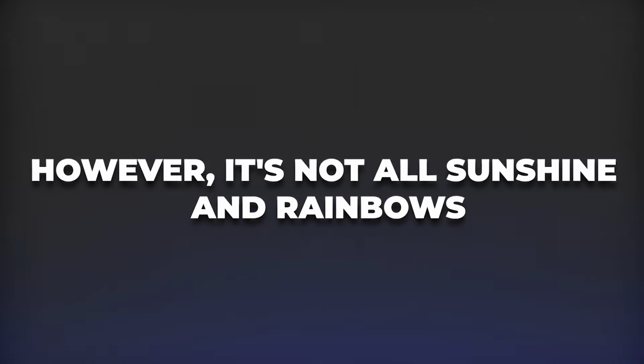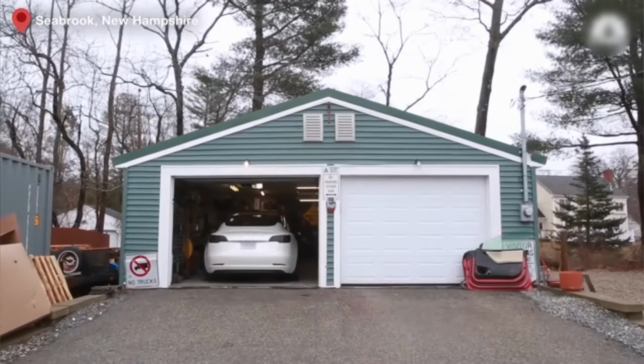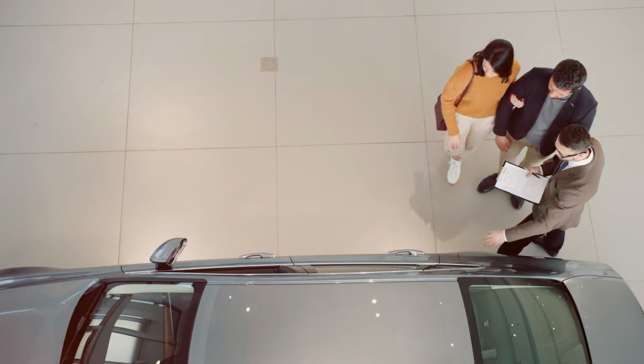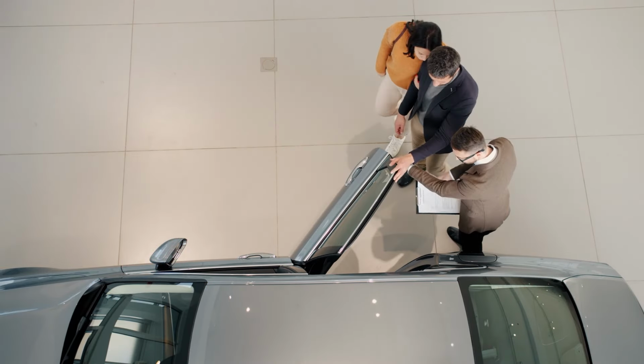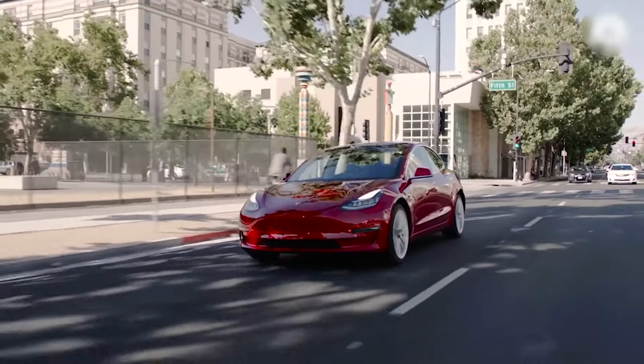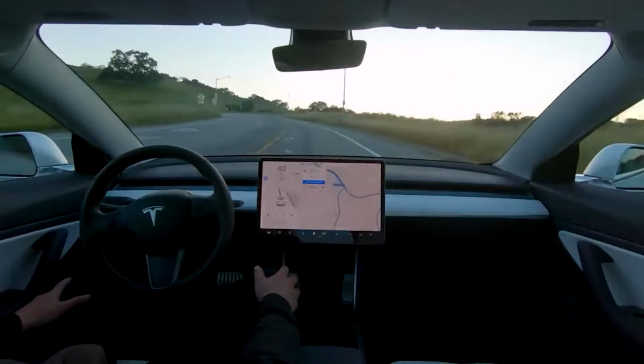However, it's not all sunshines and rainbows. The high repair cost associated with EVs can be a downside. Issues with battery life and the cost of parts and labor can add up, making it important for buyers to consider these factors before making a purchase. And that is just the tip of the iceberg. But if you're prepared for the quirks and costs of owning a used EV, now might be the perfect time to take the plunge into electric driving.